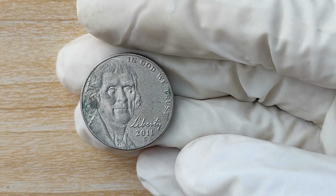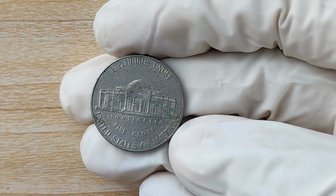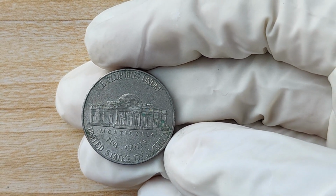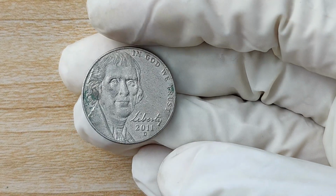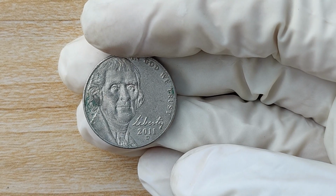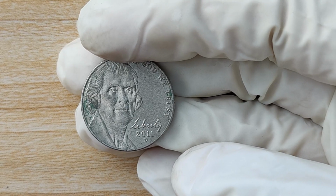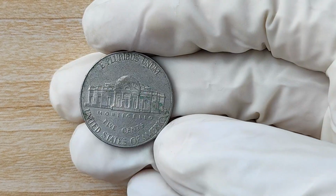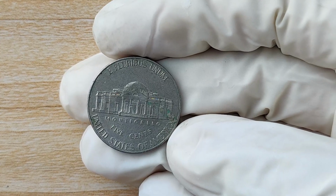Now, you're probably wondering, how can you check if you have the $1 million nickel? It's simple. Go through your spare change, your old coin jars, or even ask family members if they have any old nickels lying around. Focus on any 2011 D nickels and inspect them carefully for the errors we mentioned earlier. Remember, the key signs to look for are: double die obverse, look for slight doubling in Jefferson's portrait and the inscriptions; off-center strikes, check if the design isn't perfectly aligned; planchet errors, listen for a different sound when dropped and check the weight; unusual luster, sometimes error coins have a different shine due to minting issues.